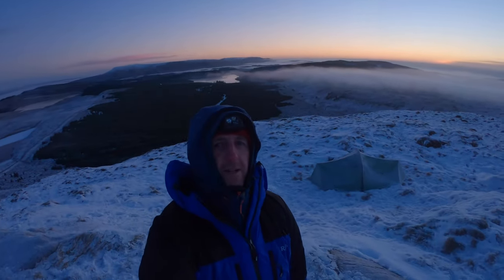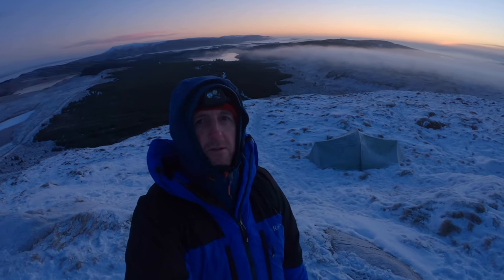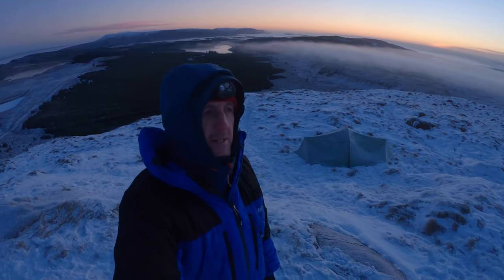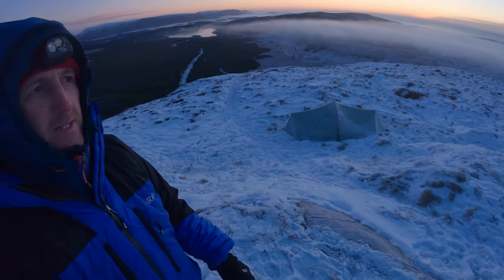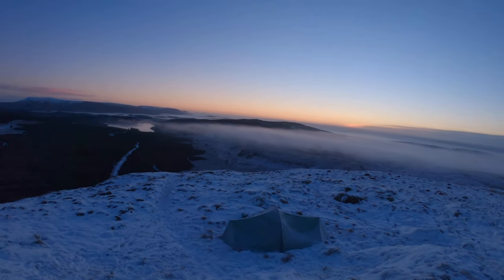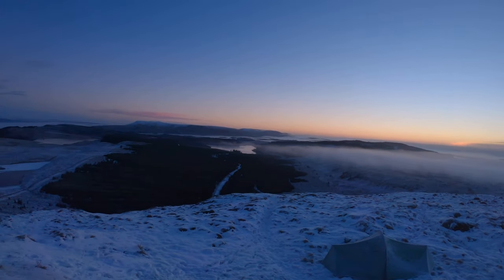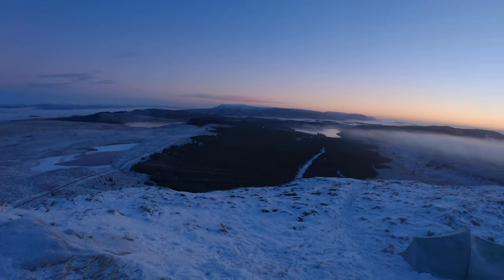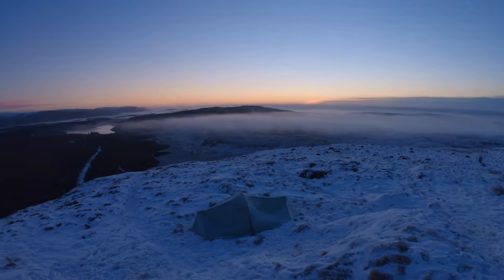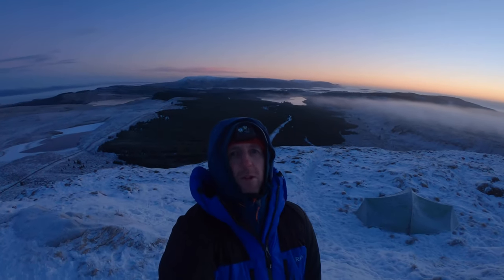So as you can see, I got a great wee spot for my tent last night. That wee dip there just took me out of the strongest of the wind, so that helped a wee bit. Morning, brilliant.